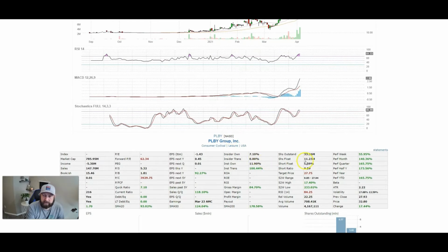The reason I have this pulled up is I wanted to show you the stats from it. I always look at Finviz, look at a few stats before I enter any play. The float is going to tell you how quickly or slowly a play is going to move for the most part. There are exceptions, but in general, the smaller the float, the more volatile the stock is going to be. You also get wider spreads. So this one has an 11 million float.